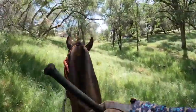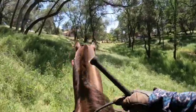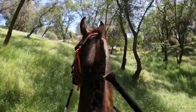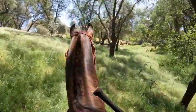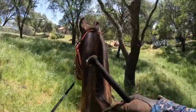Okay, now we got a wood chipper. They don't see me. So there's a ditch down there, so I really don't want to cut over it. So we're going to have to go by it. And maybe they'll slow down or stop if we're lucky.